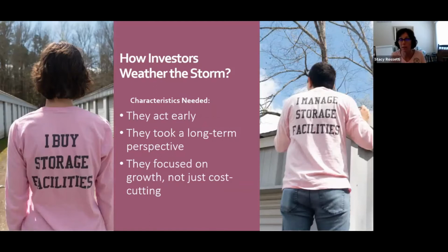So I've been investing in storage facilities for 4 years now, and we've been completely hands-off and passive for about 3 years now. Over the course of the last year and a half or so, we've made it so that we could just be anywhere in the world and have our storage facilities still manage themselves, right? We set that up so we can purposely do that, right?